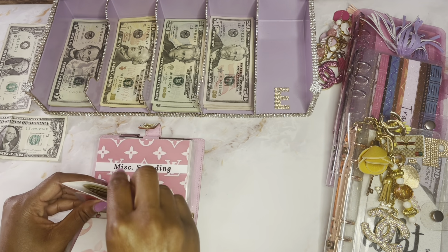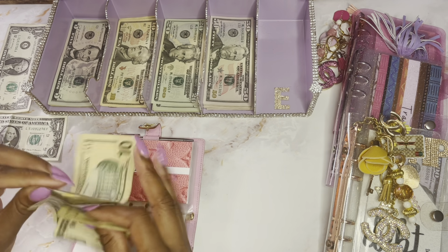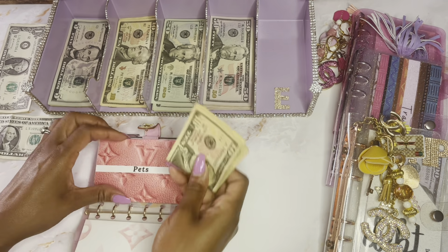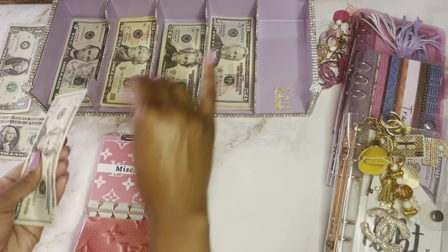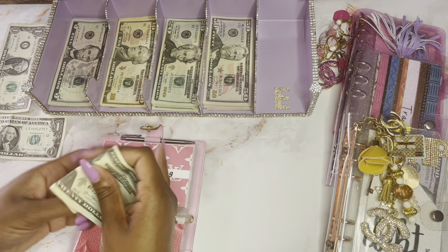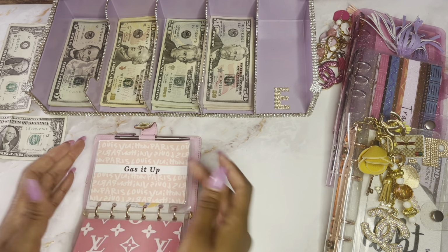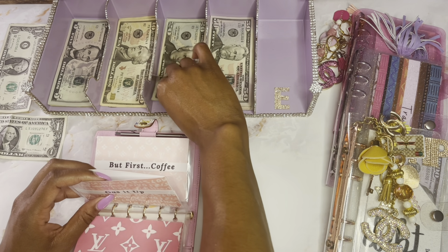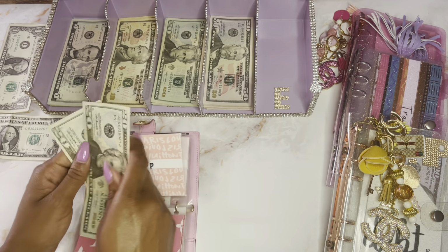Our pets envelope, we are not gonna stuff anything in here because we already have, as you guys just saw, the 30 bucks left over. So we are just going to leave this in here. Miscellaneous spending, we're gonna give ourselves 20 bucks per usual for that. Or excuse me, 40 bucks per usual. Gas, we are gonna give ourselves 40 bucks, and we're gonna do 2 20s for that.